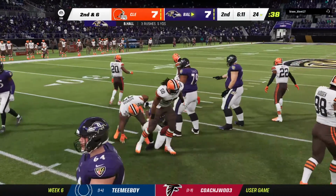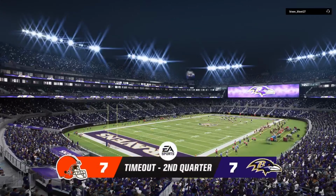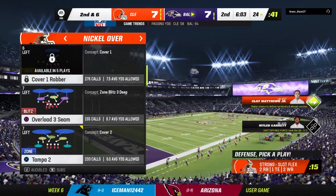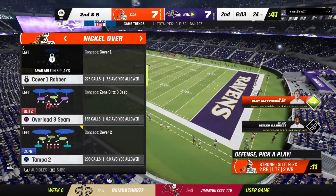And he'll take this ahead for about 4. 2nd down coming up. They'll come up 2nd and 6 now from the 24. Now the Ravens going to use one of their timeouts. They'll have 2 remaining as we step aside here in this 2nd quarter.